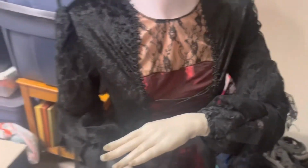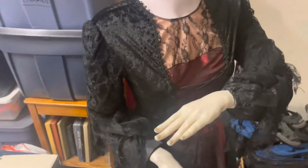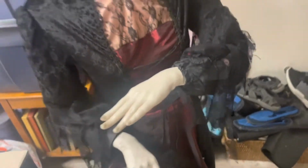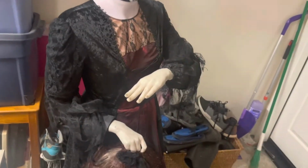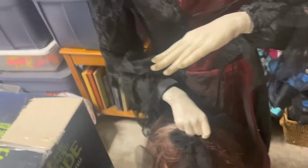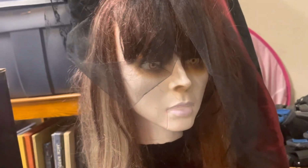Originally the arm came posed this way, but I kind of like it this way. It's more like putting the ring on the finger, I guess. So I kind of like it that way. I know I could pose it the other way, but I just don't really feel like doing that. But other than that, the detail's really, really cool. I love the red and black. The head is also really, really cool. That's the main part of it.